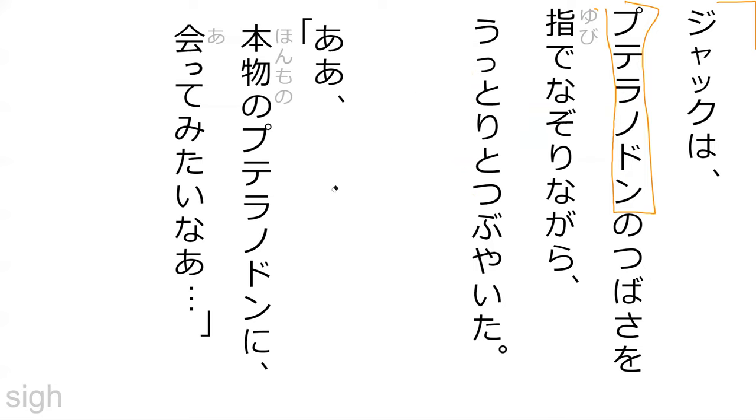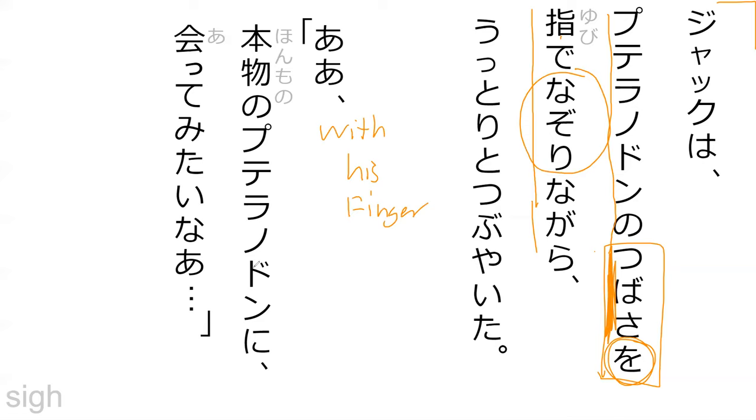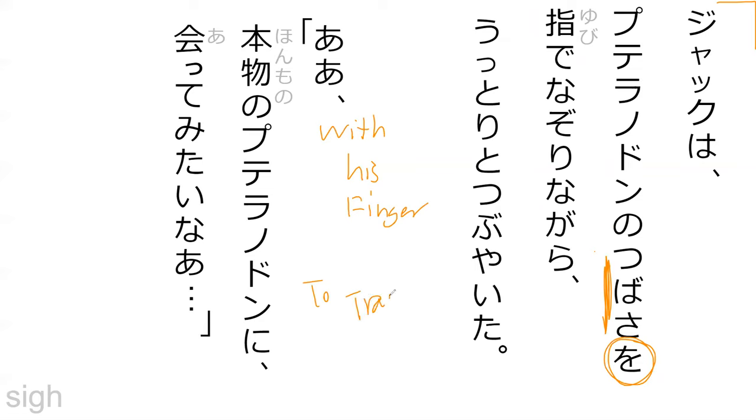spellbound. What does he do while he is muttering? So he is pointing, exporting. So yubi de means with his finger. He nazorus. And he nazorus the tsubasa of a pteranodon picture. Oh. It's just like pointing at it? Well, pointing. Almost. Nazoru means to trace, remember? To trace, right. So his hand is kind of following the shape of the tsubasa.